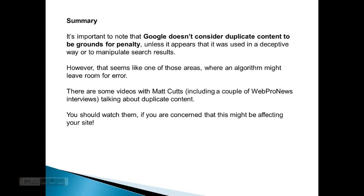In summary, it's important to note that Google doesn't consider duplicate content to be grounds for a penalty unless it appears that it was used in a deceptive way or to manipulate search results. However, that seems like one of those areas where an algorithm might leave room for error. There are some videos with Matt Cutts, including a couple of WebPro News interviews, talking about duplicate content. You should watch them if you are concerned this might be affecting your site.